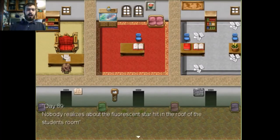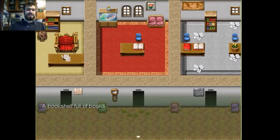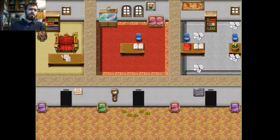Day 89. Nobody realizes that the fluorescent star hit the roof of the student's room. Well, now I know. Ha ha ha. I'm looking at the bookshelves and find nothing. The bookshelf is full of books, but there's a little niche right there! You guys can see that, right? There's a little niche with nothing.